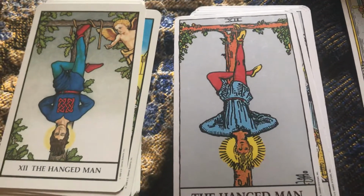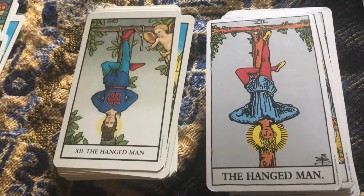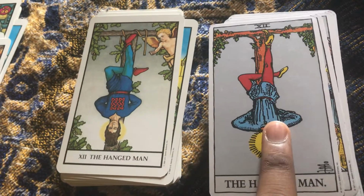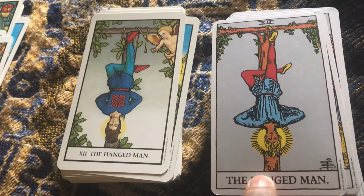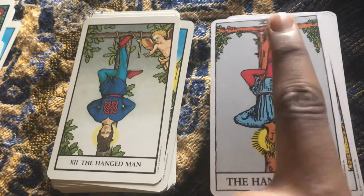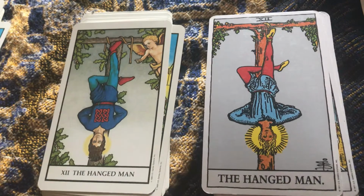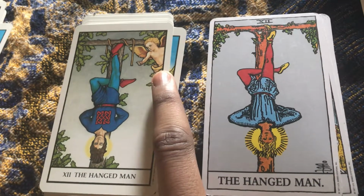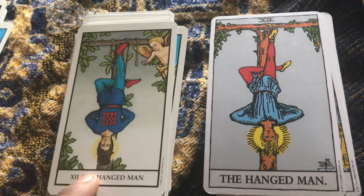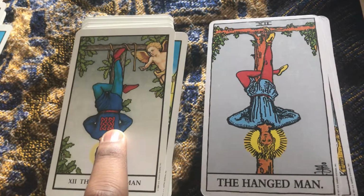And then we look at the Hanged Man, and we're seeing a very similar type of imagery. We're seeing this man being hung by string on this pole. We're seeing the vegetation hanging. We're seeing the halo around his head. Now in this one, we do have something a little bit different. We have what appears to be an angel on the side of him. We're also seeing a little bit more vegetation here at the bottom. And we're seeing this Celtic-like symbol on his outfit here.